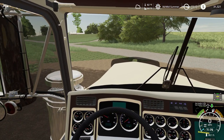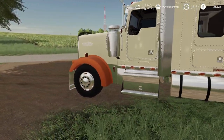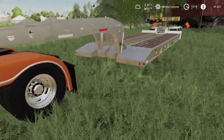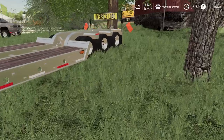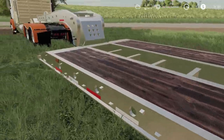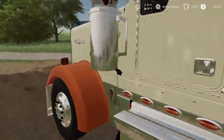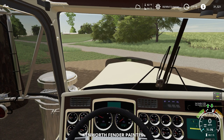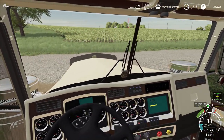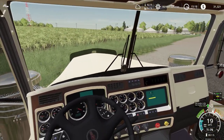There we go. Check out the hookup here quickly. Alright, hose is hooked up. Everything looks good. Alright. And it's good driving a semi.